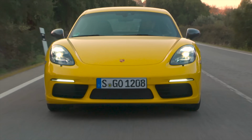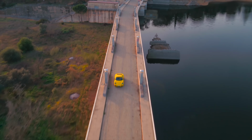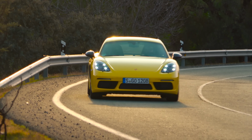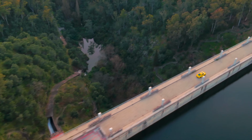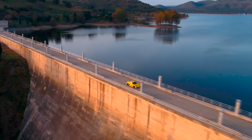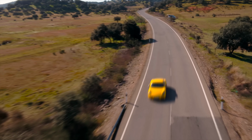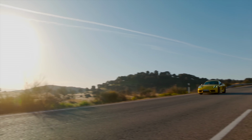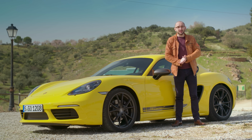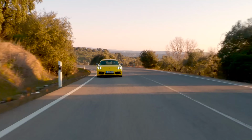This is the new Porsche 718 Cayman T. The T stands for Touring, which in Porscheese means less power, more toys and an emphasis on driving experience. This, Porsche reckons, is purity. To find out what it actually means, we've been given the keys, pointed towards some shiny roads and told to go and have fun.